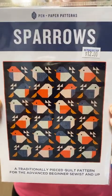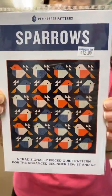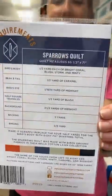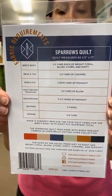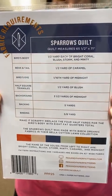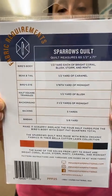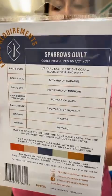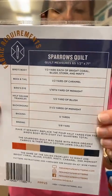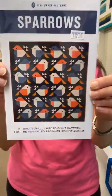Sometimes you have to think out of the box. And if you need help with that, you can come ask us. We're usually pretty good about that. So here's the back of it. So you can see that it just takes yardage, or again, you can make it scrappy and do fat quarters. You can do bright little birdies on there. So make a pillow, make a runner, make a wall hanging. And again, advanced beginner.